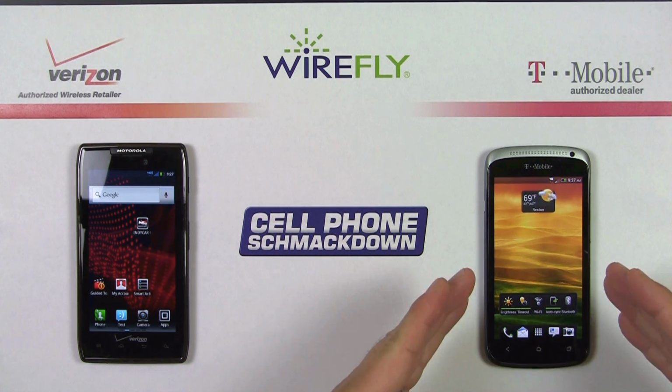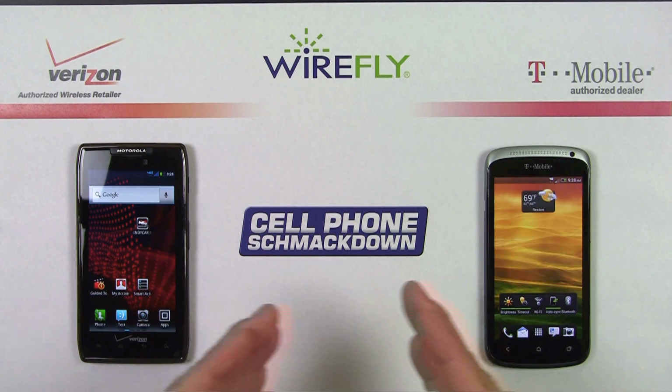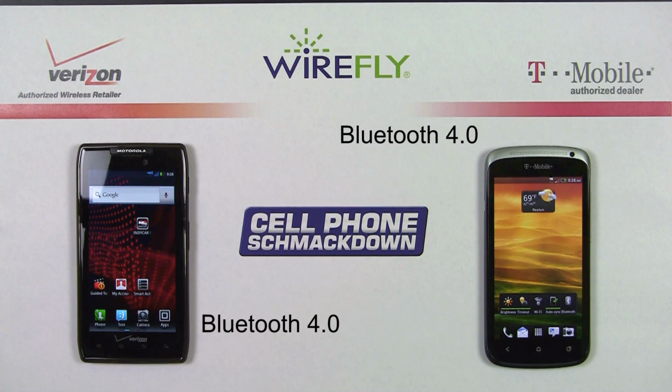I really noticed that difference in the One S versus the RAZR Maxx, so I definitely like that in the One S. The last comparison in round 3 is that both the RAZR Maxx and the One S have Bluetooth 4.0. That's the latest Bluetooth technology to connect to devices like Bluetooth headsets, cars, and external speakers.